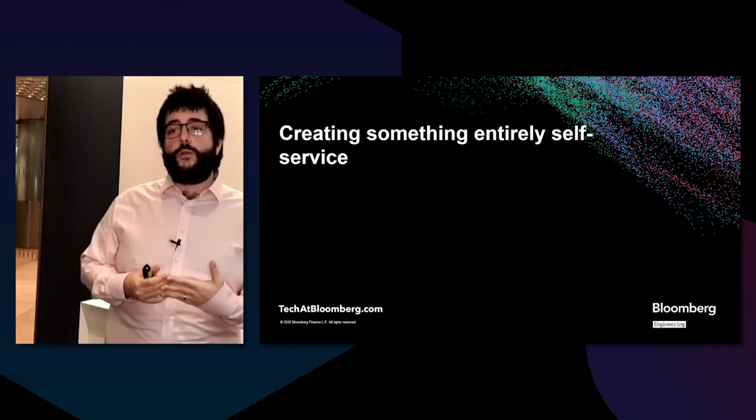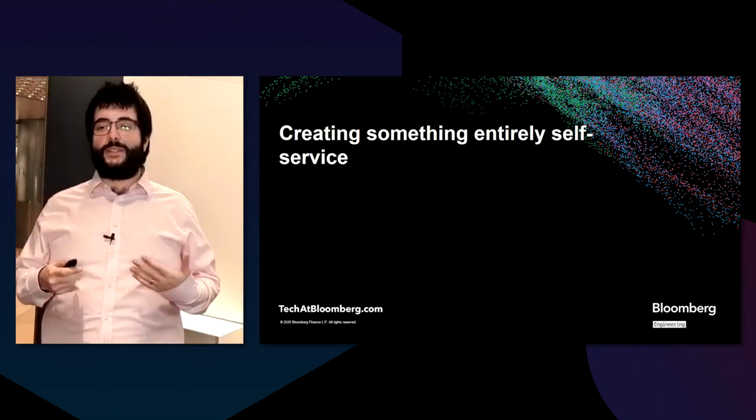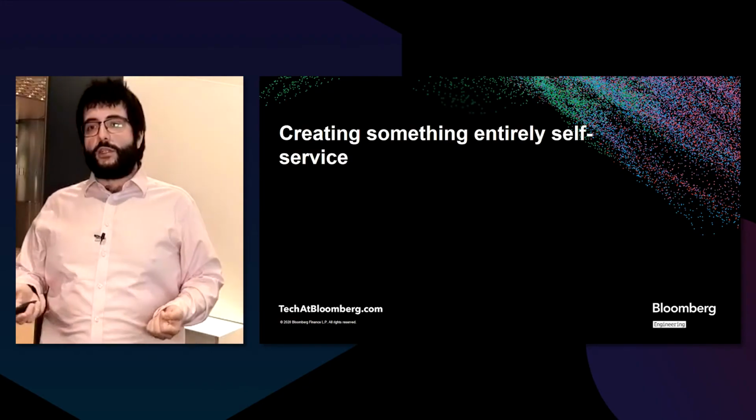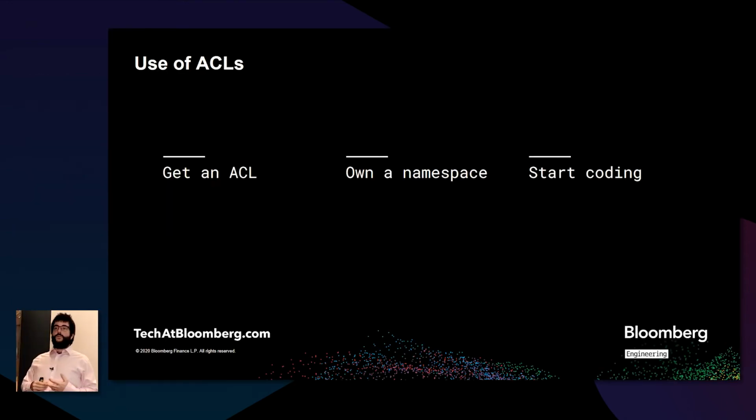And the first one is probably a question that any software as a service provider has to ask themselves at some point: what is the smallest piece of data or the smallest piece of information that I need to give to someone so that they can start using my software? When we're speaking about service discovery with Consul, we thought about ACLs, because when someone has an ACL, they can use it to write service information to Consul.